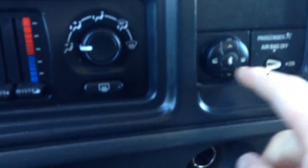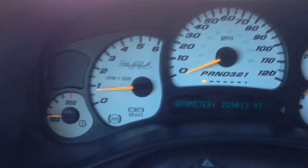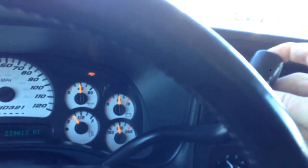Everything's there. Not sure, this looks like some sort of a Bluetooth device he had set up here. I got the Bluetooth symbol in there. I don't know what that's for, but I'll leave it. Let's see. We have tilt wheel. That's tilting fine. Got cruise control. Got the tow. There it is right there. See it? On and off.